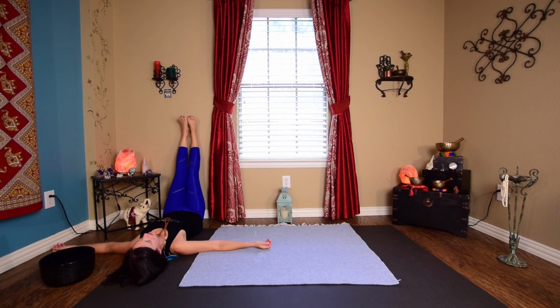So you can stay in this pose as long as you have time to for your Shavasana. I highly recommend this pose for whenever you travel. So it's a great pose to help you feel better. It helps also stabilize your back and open your shoulders.